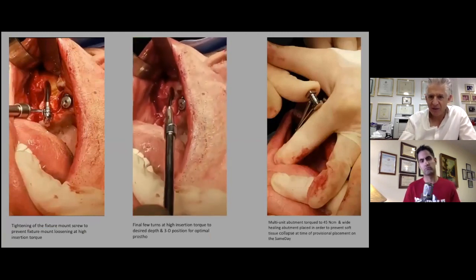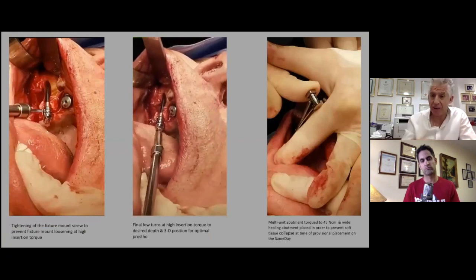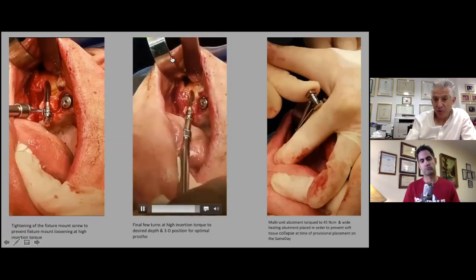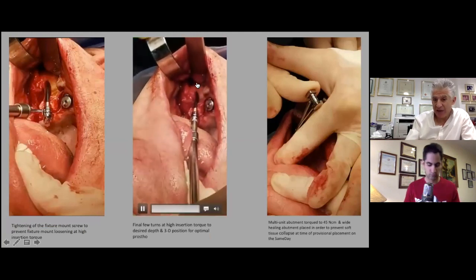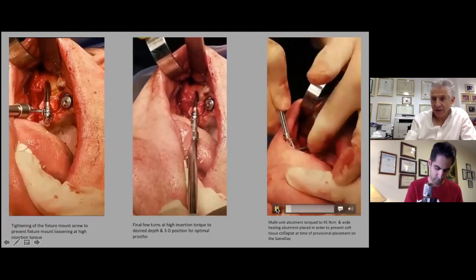And here we have high primary stability of about 70, 80, but we still need to go a couple of turns more. The other part of the implant will come out at the other side of the zygoma, right up here. And here we have our final primary.